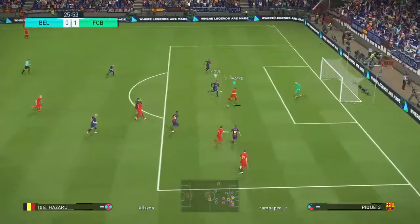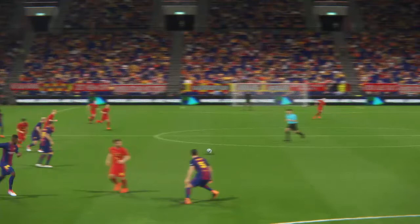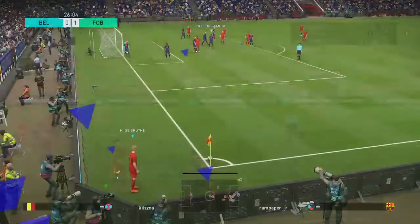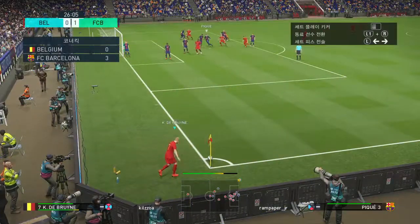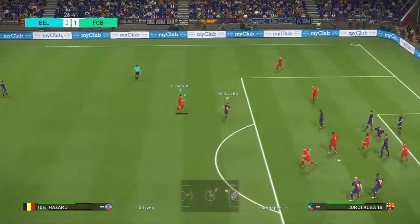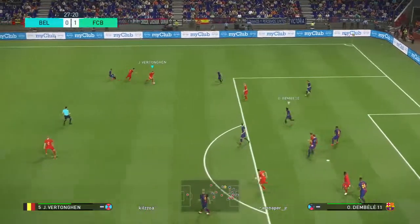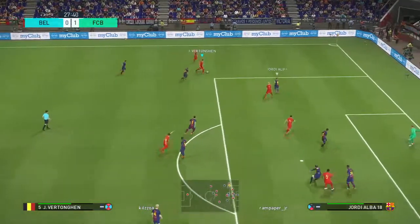Barcelona take the lead. Shoots! Oh, great save, real class. The keeper really dug out his defence then, a magnificent effort. And that's been levered clear. Hazard plays it out to the wing. Vertonghen. So what's he planning here?